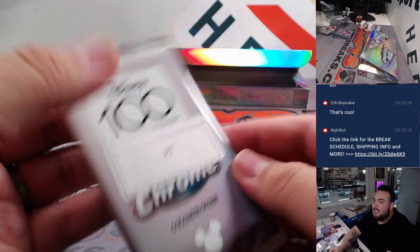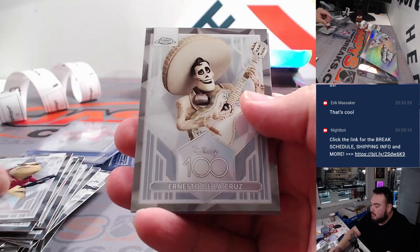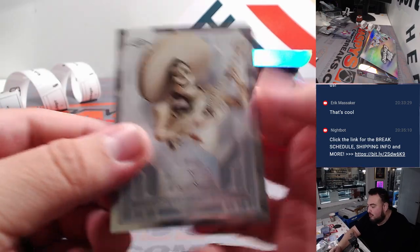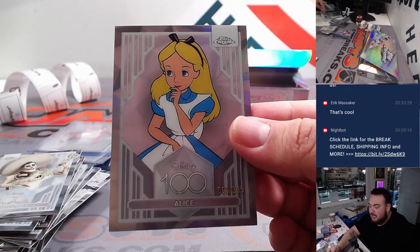Alright, pack 17, last one. Nemo, Roz, Ernesto de la Cruz. And Alice, $3.99.